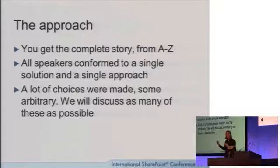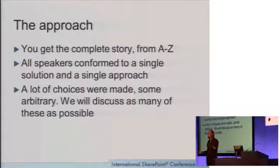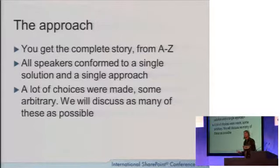Yeah, so not everyone agrees on all the choices that we make, but we had to align so that we can work in a single solution. We will try to discuss as many of the choices that we made as possible. If you have any questions about whether we're doing something in one way and not in another way, please feel free to ask us. Without a doubt, there's one of the speakers that fully agrees with you that it should have been done in another way.